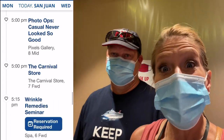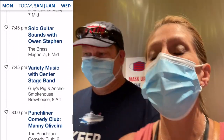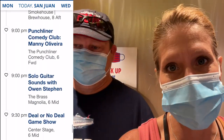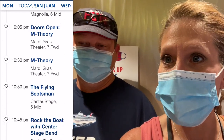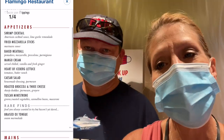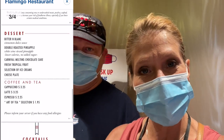We are going downstairs to disembark the ship to go tour the two forts of San Juan. I will put their names up on the screen because I am not 100% sure. I know one is San Cristobal. I don't know what the other one is. But this morning, when we pulled in, it was a beautiful morning here in San Juan. And then the Norwegian Sky pulled in next to us. So, very nice, very pretty. There's a little footage of that. And we will see you downstairs.